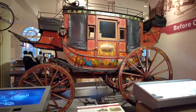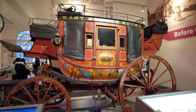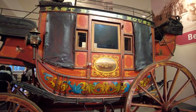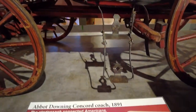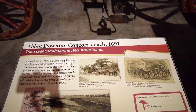Right around the other side, we've got some old coaches. Look at this thing, just absolutely beautiful the way it's decorated with all those colors. This is an Abbott Downing Concorde coach from 1891. And this would have been pulled by horses. And just to give you an idea, down here on the sign, they have a few photos you can see.